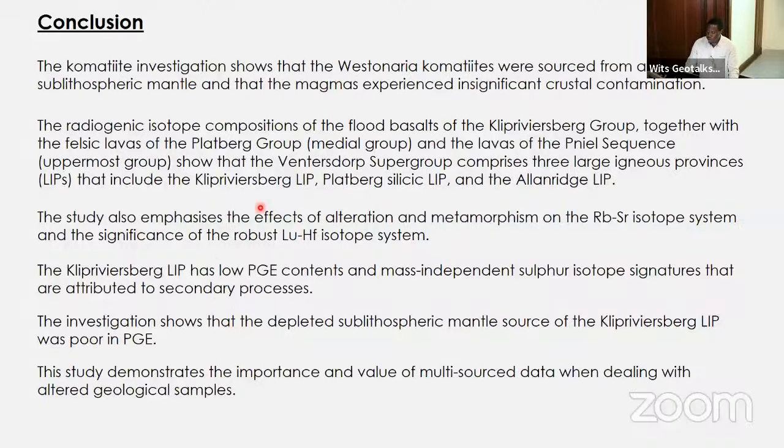In conclusion, for the whole three investigation studies, to constrain the mantle composition of the source, we know that the mantle was depleted in composition for hafnium and neodymium, and there was insignificant crustal contamination of these magmas. Looking into the whole Ventersdorp supergroup, the Klipriviersberg basalt, the Schoonspruit, the Bothaville and the Allanridge sequences, we now know that there are three large igneous provinces in the Ventersdorp supergroup: the Klipriviersberg LIP, the Platberg LIP, and the Allanridge LIP.